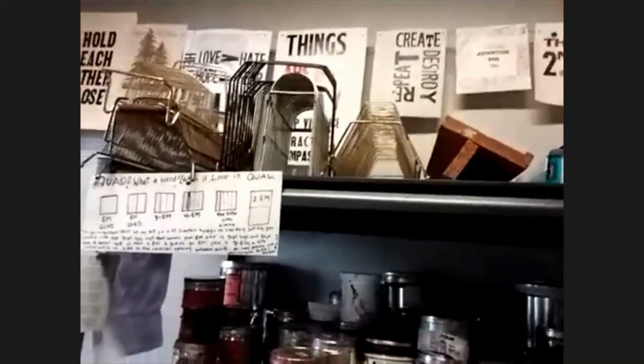Kelsey, okay. There's a comment. Yeah. Sam said, so beautiful. Thank you for sharing your process and space. Ah, that's so nice. I am a big fan of letterpress.